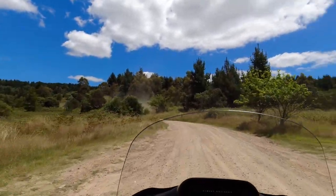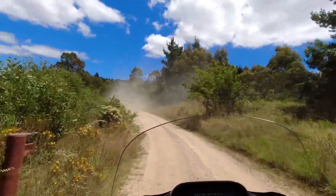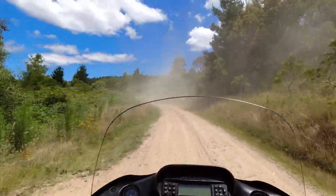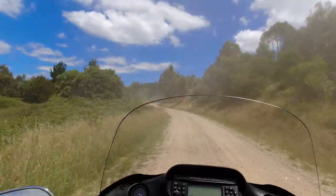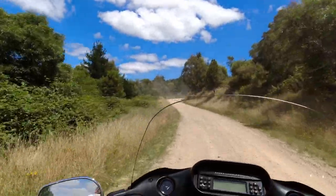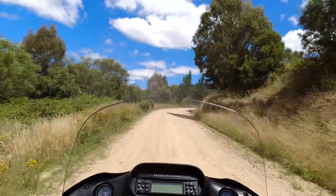Here we go, into Bluerange Hut campground. Let's see what this road's like on the way in. Give this four-wheel drive a little bit more distance, so I'm not driving through a cloud. It's like this all the way in, it shouldn't be too bad.